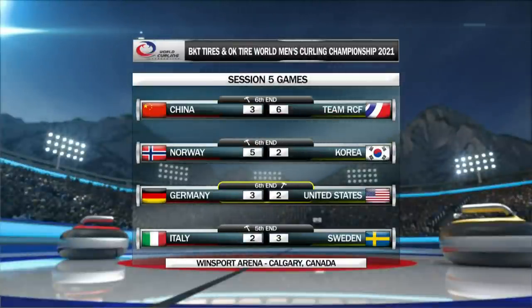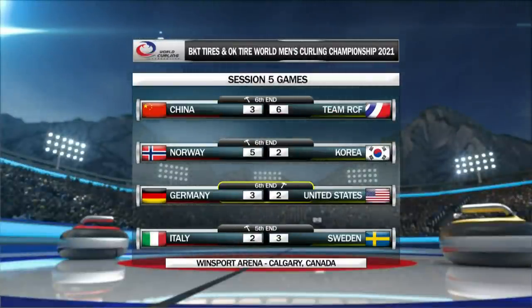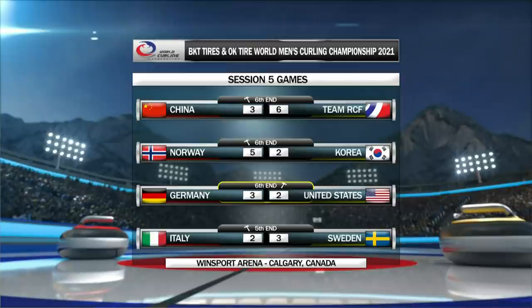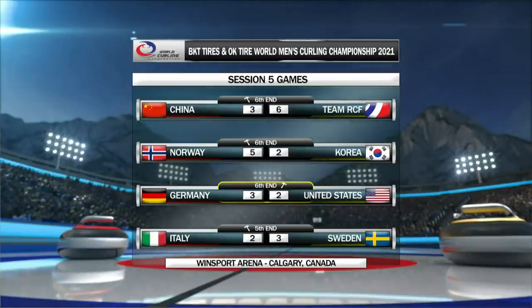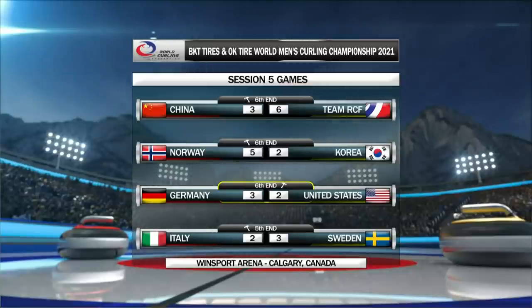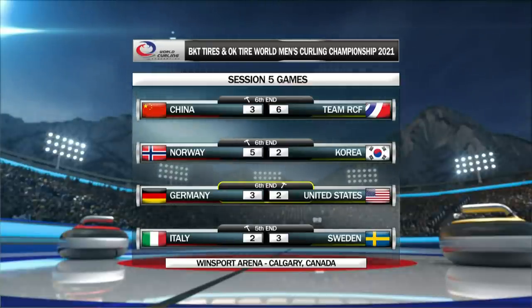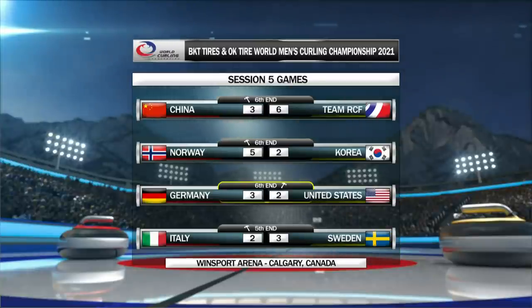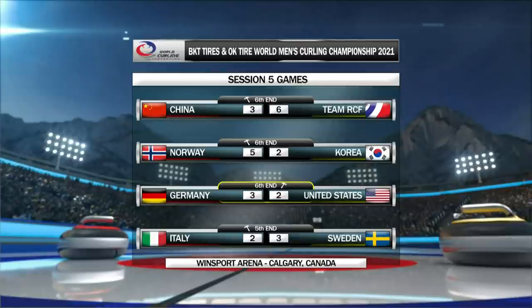Well, here in session five, the other scores out there: Team RCF doubling up China right now, 6-3 in the sixth end. Norway started off with a bang, scoring 4 in the first. They have a 5-2 lead over Korea. 3-2 after that deuce in our feature game for Germany over the USA, just in fifth end break. And Sweden cracks a 3-ender in the fourth end to lead Italy 3-2 over on sheet D.